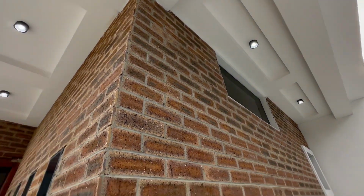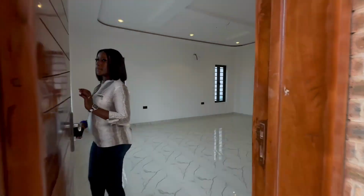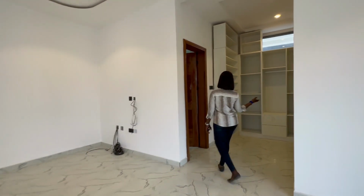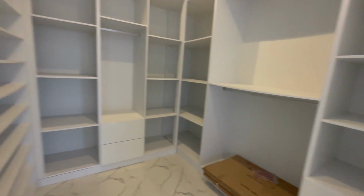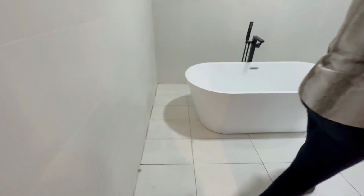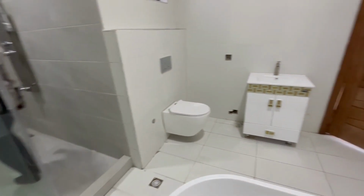And then check out this unique brick wall, just for beautification of the house. Here is the walk-in closet. Have spacious bathroom. We have this beautiful backdrop, the walk-in shower, the WC, and wash basin. This is a very spacious walk-in shower.